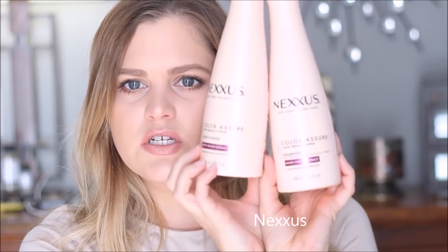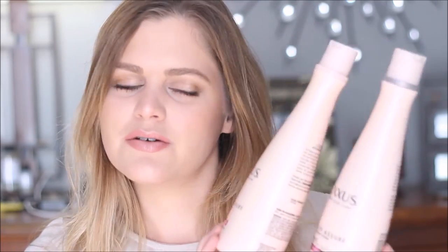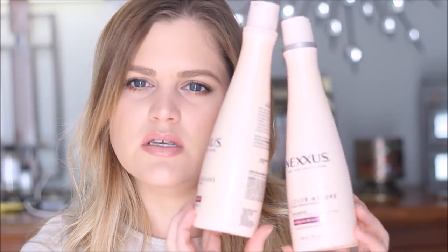Okay, a couple more hair products that I didn't really care for is the shampoo and conditioner from Nexus. I've never tried this brand before, but it was on sale at Kroger a few months ago, and it caught my eye because it was on sale, so I picked it up. These are a little bit more expensive than what I would typically spend on my hair, but they were nothing special. I like the Garnier stuff just as well, and it is a lot cheaper, so I would not get that again.